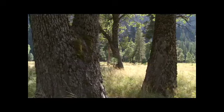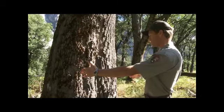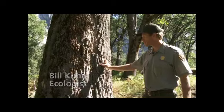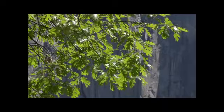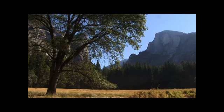So this guy I'm estimating is probably about 5 feet in diameter near the base, and that would correlate to an age of about 250 to 300 years old. Unlike conifers, they change throughout the season, whereas conifers are green throughout the year. Oaks, like the black oak, are deciduous, so they lose their leaves in the winter. They look dead in the winter, but they're actually still alive.